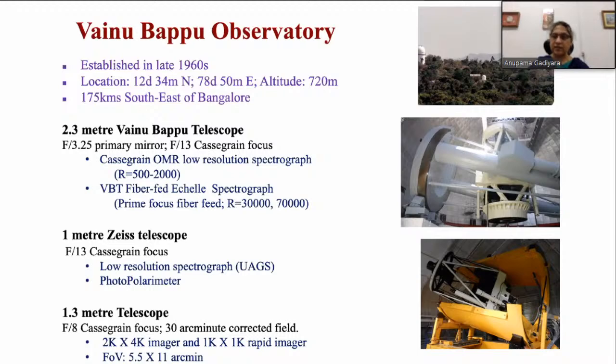The other one, the 1-meter Zeiss telescope, this was actually the first, quote-unquote, large telescope which came in this observatory. This was established in the early 1970s and has been in use since then. This has, in addition to spectroscopic capabilities, an instrument which helps us measure the polarization of the light. A newer addition, about close to 10 years now, is the 1.3-meter telescope. This has got a wide field of view as compared to the other two systems there. It's got a 30 arc minute corrected field, and it is equipped with CCD imaging capabilities.